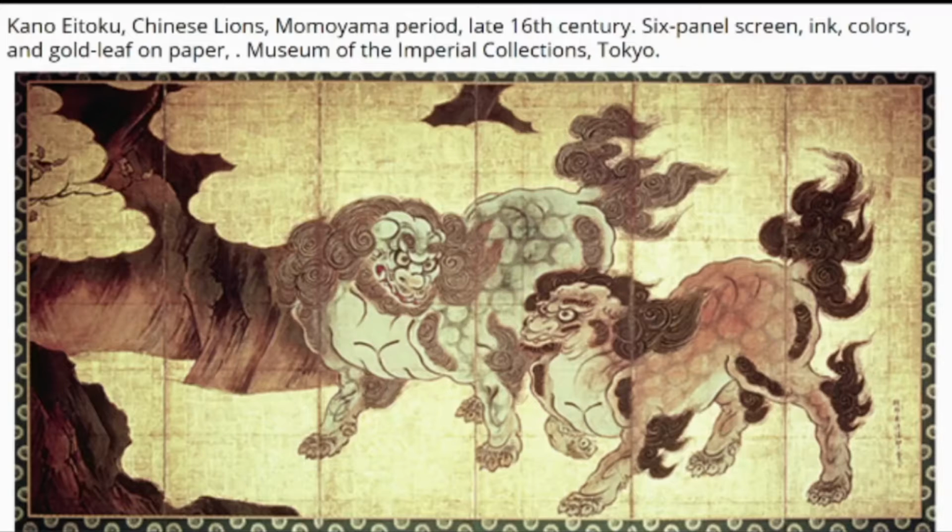Take a look at these Chinese lions by Kano Eitoku. This painting from the Momoyama period features two shishi, which are mythological lions, and are normally placed in front of shrines as guardians. They, like other ideas during this time period, were imported from Korea, which originally came from China, where, as we know, all things are made.